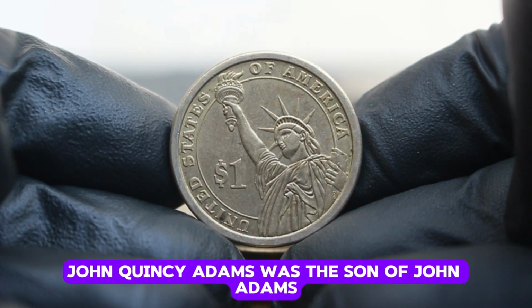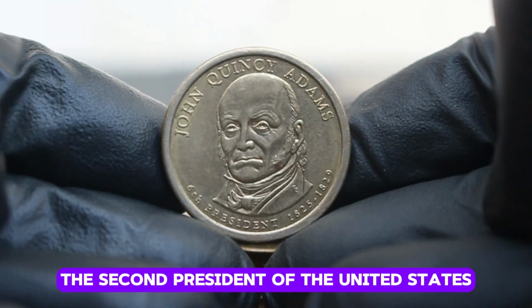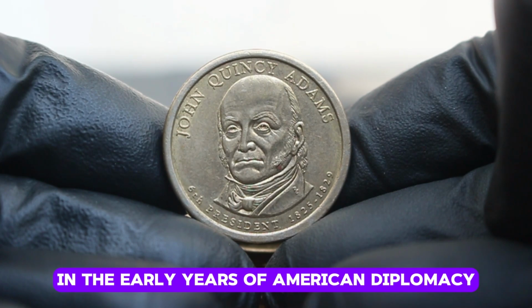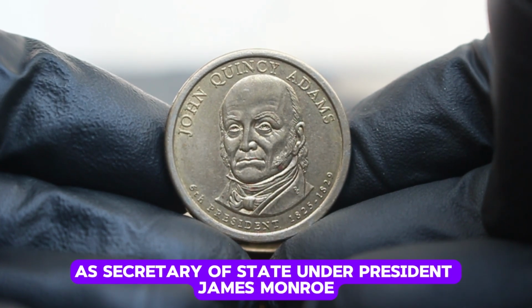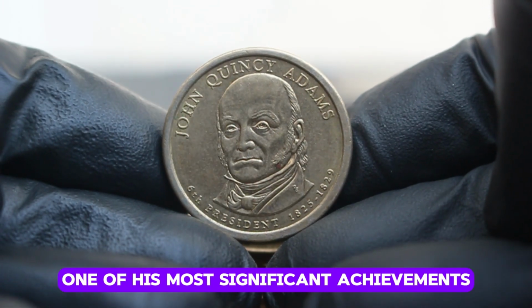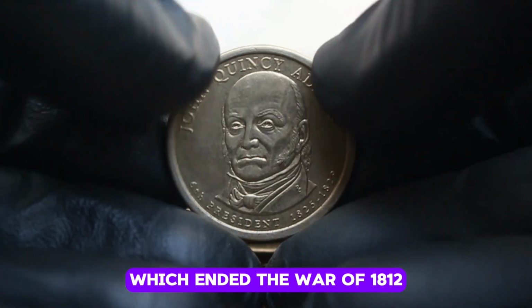John Quincy Adams was the son of John Adams, the second president of the United States. He played a key role in the early years of American diplomacy, serving as a diplomat in Europe and later as Secretary of State under President James Monroe. One of his most significant achievements was negotiating the Treaty of Ghent, which ended the War of 1812.